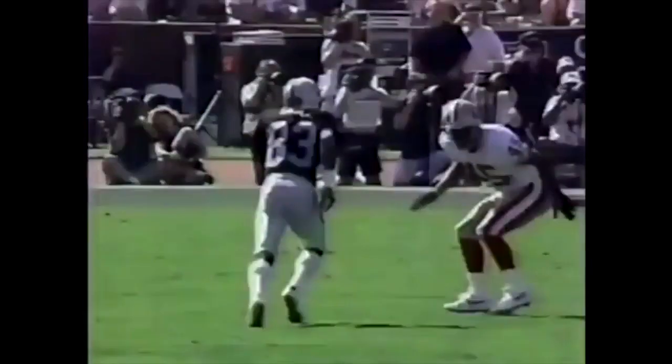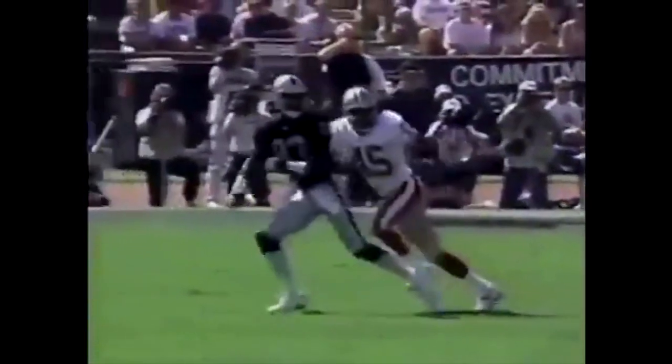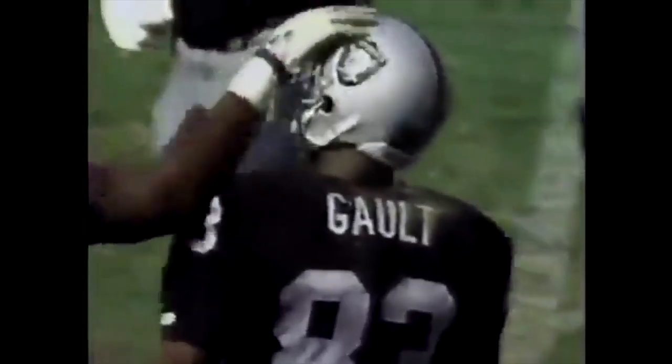Galt made the reception. Lewis is number 45 for the 49ers. Look at all these moves that he makes in a 4-yard reception. He's going to start on an out. Now when you start one way, start it in, and the ball doesn't come, you can either go deep or you can go back the other way. That's what Willie Galt did, and he got a first down. He started in, stopped, and then came back out. Got out of bounds, stopped the clock with 2 seconds remaining in the third quarter.